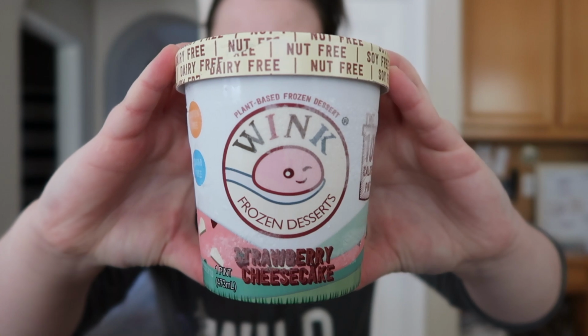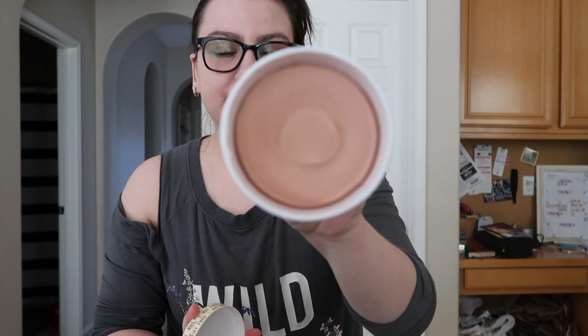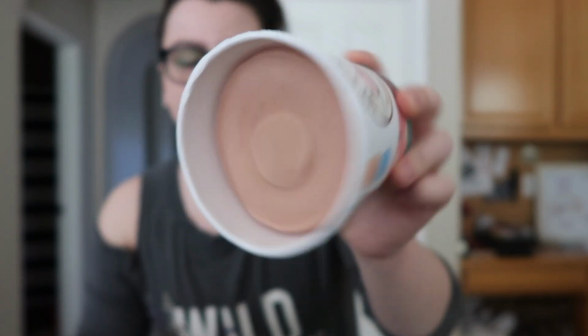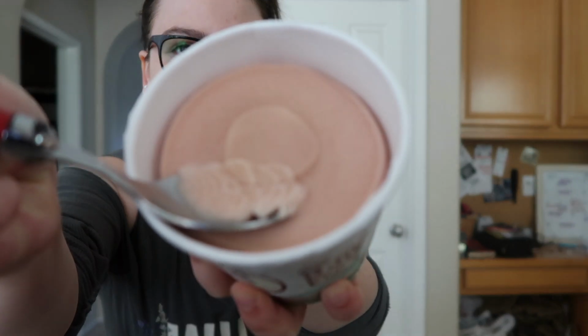Next up, we have strawberry cheesecake. Maybe this one will taste a little more like strawberry. That one's a little warmer in color, a little more like a dirty rose pink, but still a little more pink than the last one. Oh, I smell the cheesecake. I don't really taste the strawberry. If anything, I get a slight hint of it, and it's the same artificial flavor as the strawberry. The stronger flavor is definitely the cheesecake.